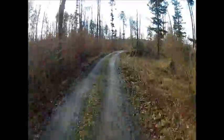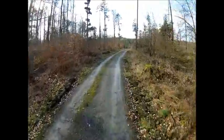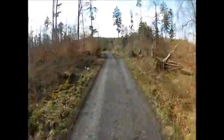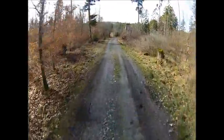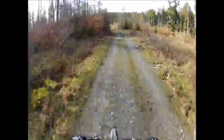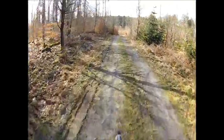Technical section of this loop. The rocks are kind of slippery today. Probably have too much air pressure, so I'm going to take it a little bit easier. Butt kind of over the rear tire right now.